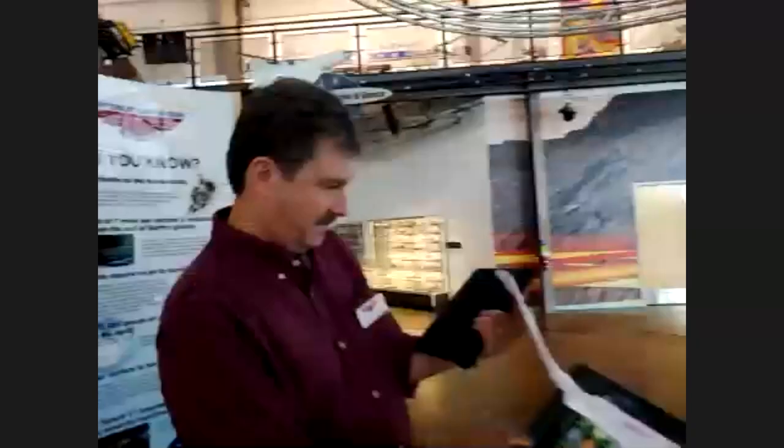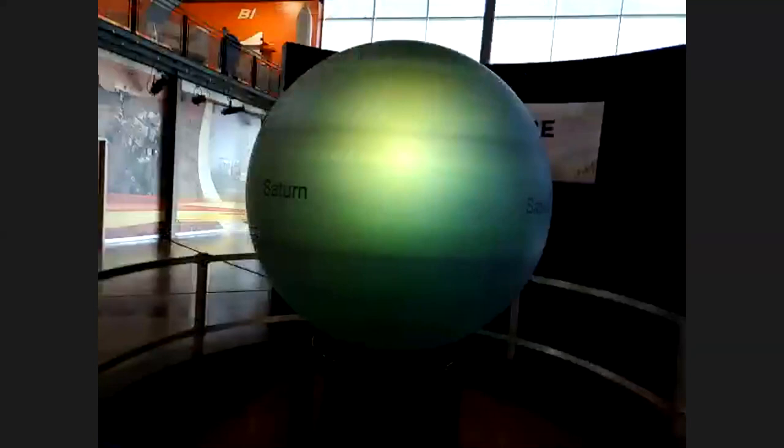So now there's our moon. Oh, that's really neat. And Saturn, if you want to see what Saturn would look like without its rings, that's what it looks like. Not nearly as fascinating. Saturn's pretty plain. Thank goodness for those rings. And then Mars.